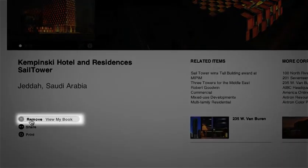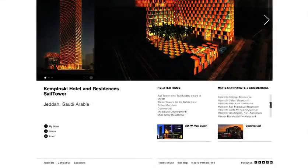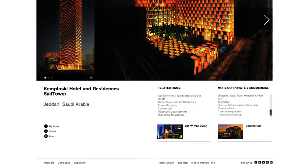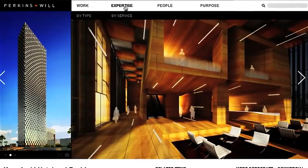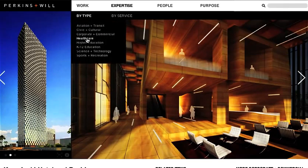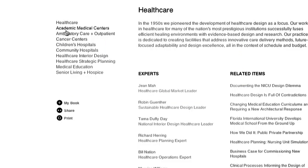Here's how it works. Let's assume that I am an administrator working for a San Francisco hospital, and I'm researching companies to design a new medical facility. From the homepage, I can search by expertise, then type, and select healthcare. Once in healthcare, I can review featured projects, select healthcare subcategories, or download related publications. For every choice, users have the option to add to MyBook.